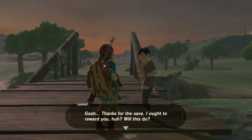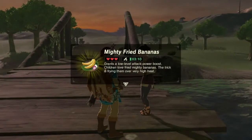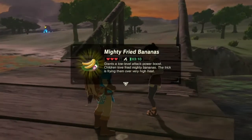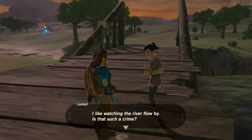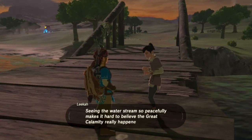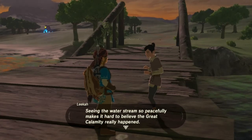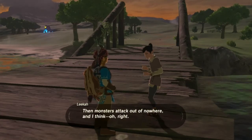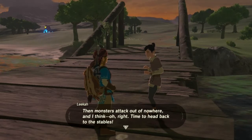Gosh, thanks for the save. I ought to reward you, huh? Will this do? Mighty fried bananas. That will do mightily. I like watching the river flow by. Is that such a crime? Seeing the water stream so peacefully makes it hard to believe that great calamity really happened. The monsters attack out of nowhere, and I think, oh right, time to head back to the stables.